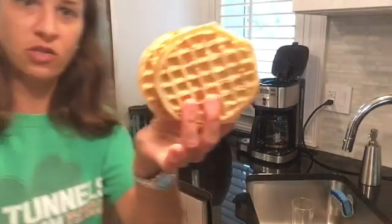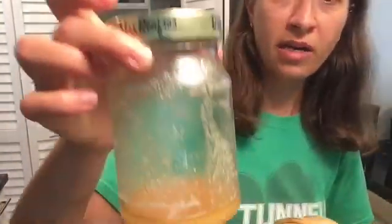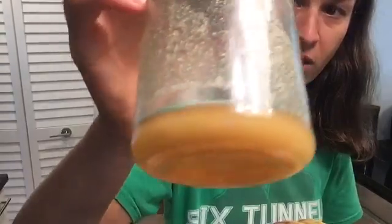So these waffles are done. I'm going to smear a little bit of honey. I'm getting low on my honey, so that's going to be on the list of things to get. And also, this morning I used the last of the coffee, so can't be out of the coffee. So I got Jen going to Costco later, and we'll have to pick up some coffee.